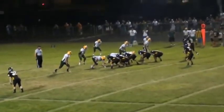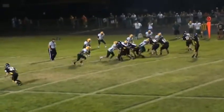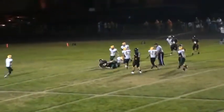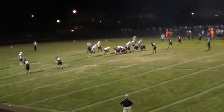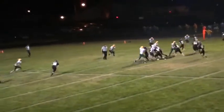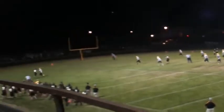So 2nd and 3. Again, shotgun for the Tigers. 5 receivers set. They throw right up the middle. 2 minutes to play. We'll have a couple more scores for you just after this play. Oh, he's going deep, looking in the end zone.